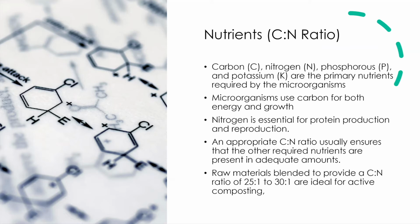The reason is because the microorganisms in your pile are what break down all the greens, all the browns, and make that compost, that black gold that you want for your soil as an amendment. So the microorganisms use the carbon for energy and growth, and the nitrogen is essential for protein production and reproduction of those microorganisms. So you're going to feed them, house them, make them warm. It's like a little house for them.